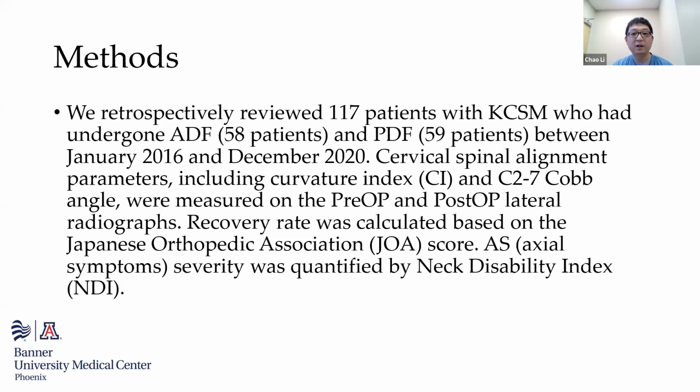So this is a retrospective study of 117 patients with kyphotic cervical myelopathy, and 58 of them underwent anterior fusion and 59 underwent posterior fusion between 2016 and 2020.